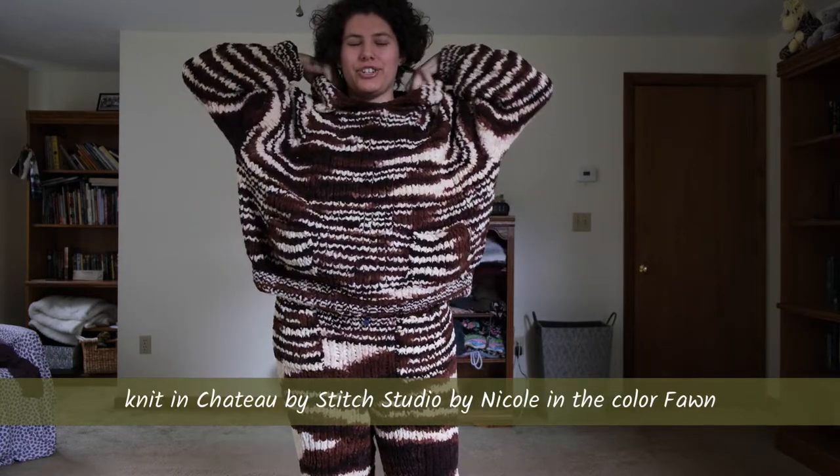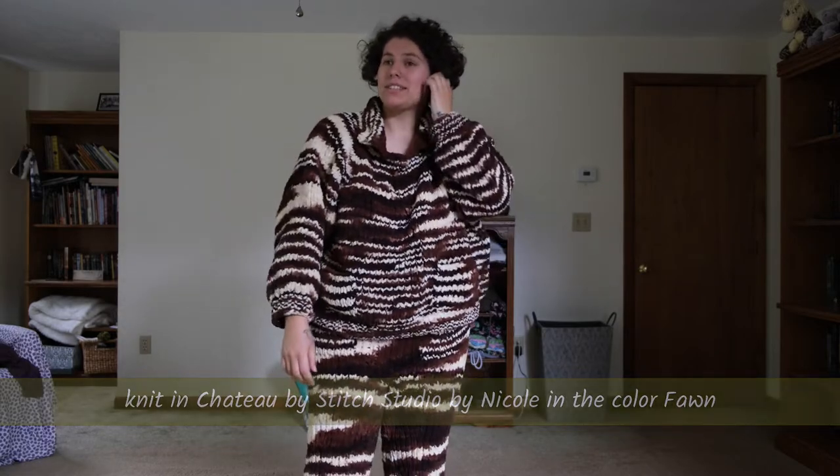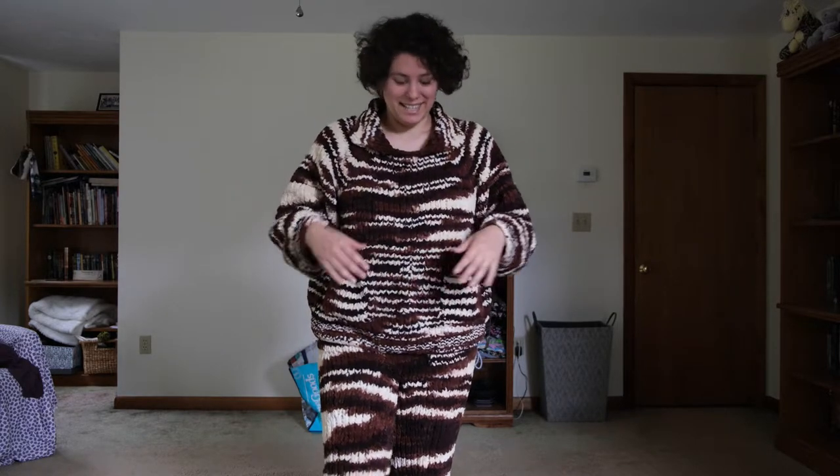This one I have to show you as a set. This was knit in Chateau by Nicole by Stitch Studio, I think. I found it at Michael's probably 10 years ago. And this is like that Bernat chunky velvet yarn. It's very similar, and it's meant for blankets. So I, of course, took my ginormous stash of it and made as many pieces as I could possibly make. I made this past winter. Pretty much right after I moved in here, I started working on this, and I still have yarn left over even after.